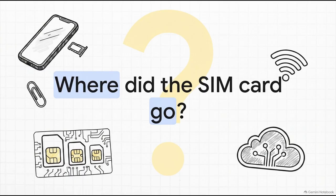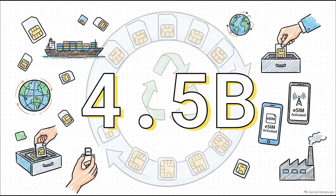But to really grasp why this shift towards eSIM technology is such a massive deal, we first need to look at the sheer scale of the physical SIM cards we've been dealing with. Consider this staggering number, 4.5 billion. According to industry research, 4.5 billion physical SIM cards are issued and shipped around the world every single year. That is an almost incomprehensible volume of physical objects being manufactured for, honestly, temporary use. I mean, every time someone changes a mobile network or buys a local data plan while traveling, another one of these little chips is handed over, used briefly, and then usually just thrown in a drawer or discarded.